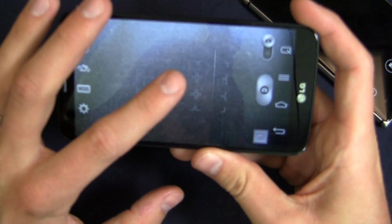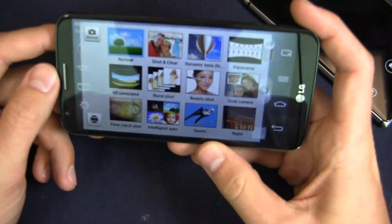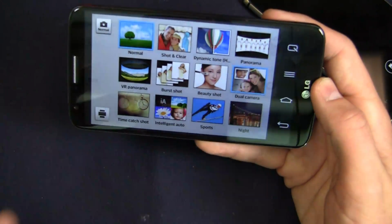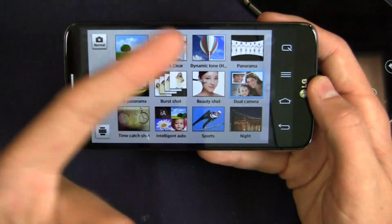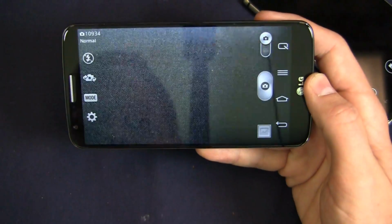13 megapixel camera over here, really nice image quality, optical image stabilization, and a wealth of editing options make this a great choice for many. You can come in here to mode, for example, and see all my different modes. Shot and clear, I have HDR, I have the dual camera mode where I can use the front and rear facing camera simultaneously, as you see right there. Then I can go back into time catch shot, sports mode, night mode, and more, burst shot, shot and clear, panorama, a wealth of options here.